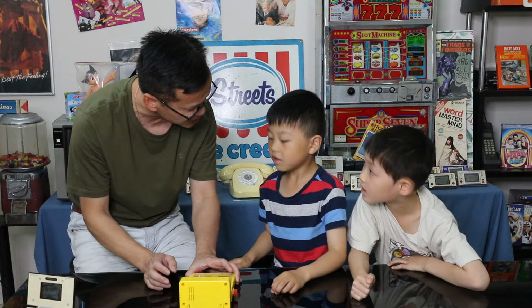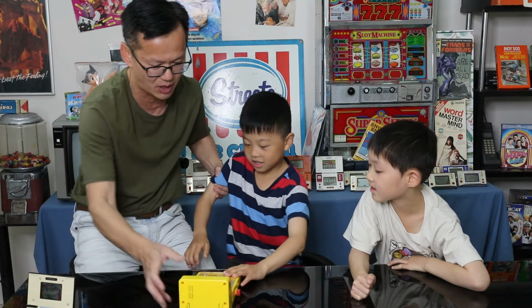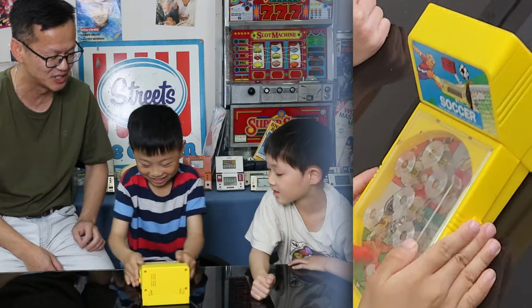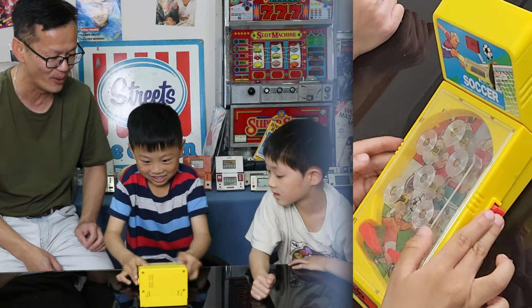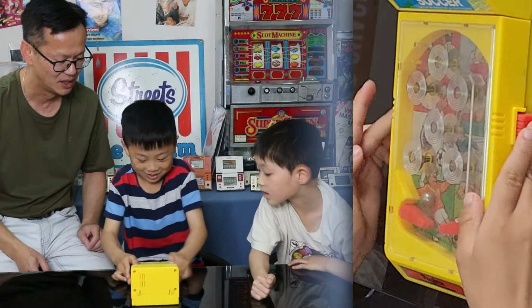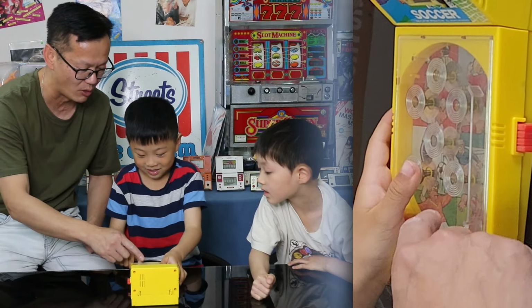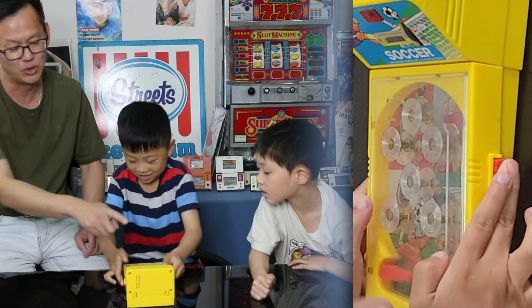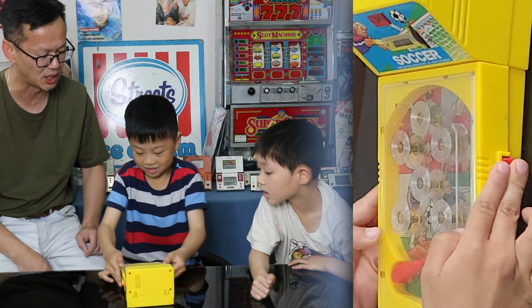Do you wanna go first? All right, sit up properly, sit up first. Okay, go. I think it's pretty straightforward. Hey, slow down. Oh, there you go. Softer. That's it. Try to keep the ball up, always up there. So every time the ball hits a bumper, you get a score. So far you have 14.